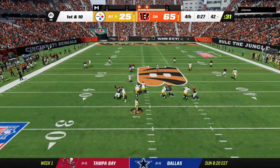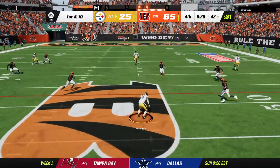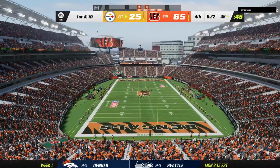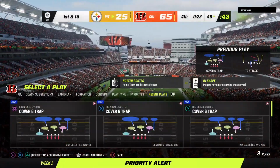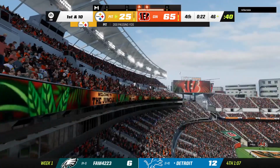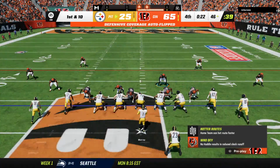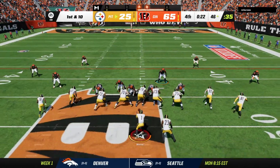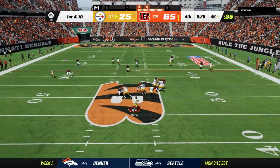Murray now to throw. He'll find Nwangu underneath, and he'll be tackled on the other side of midfield at the 46-yard line. Now another timeout called for by the offense. That'll leave them with just 1 remaining in this fourth quarter of play. On 1st and 10, here's Murray.